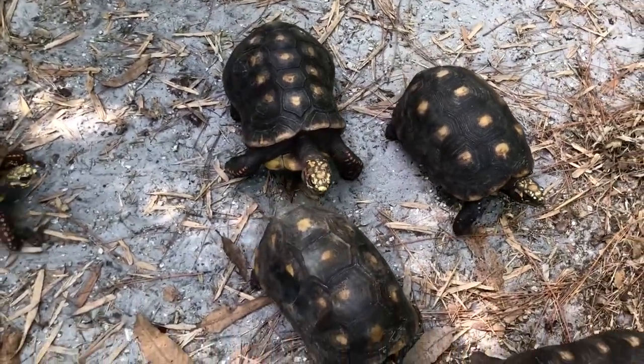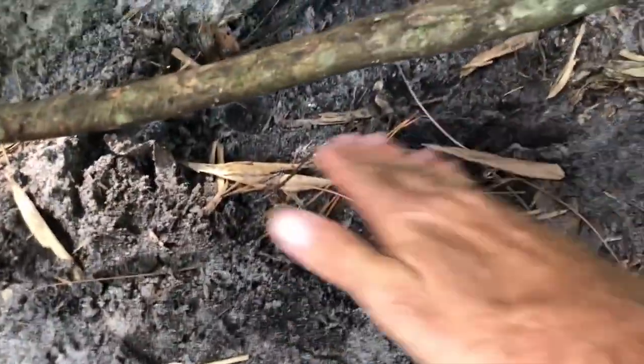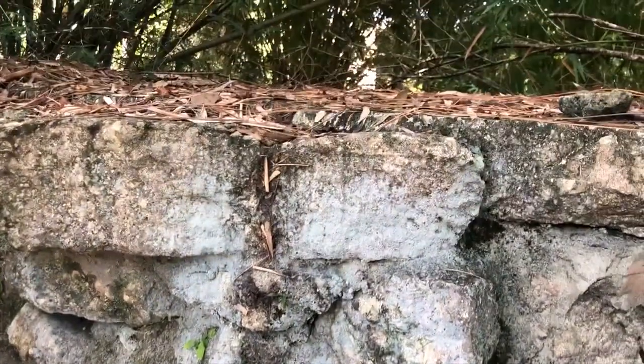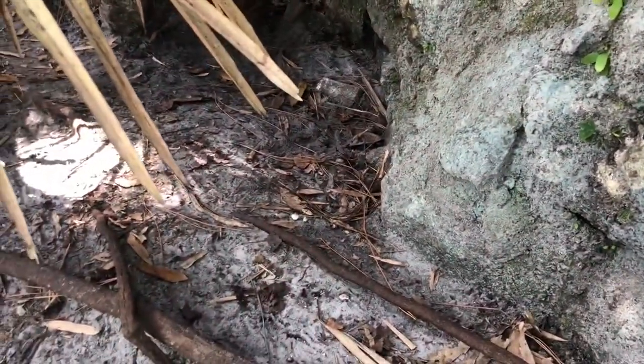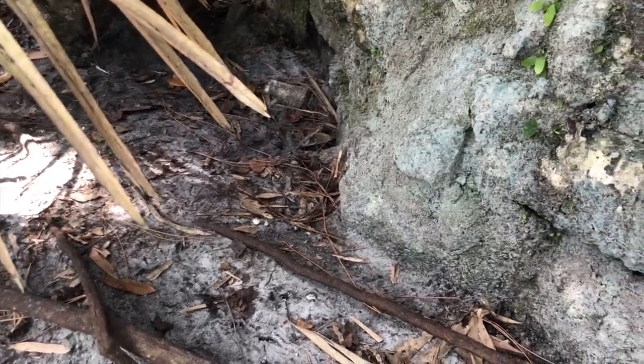These guys will make little pallets, which I can show you over here as they're all coming over to swarm me. They make what's called a pallet. So basically, they're not really digging. They're just kind of burrowing down. You see how they've made this depression right here? So they'll kind of burrow down. Here's another one over there up against the cinder block or concrete bunker that we have. So they'll just kind of nestle down for the nighttime and get themselves comfy.